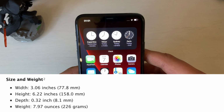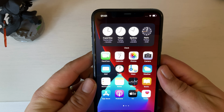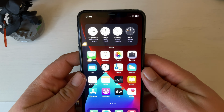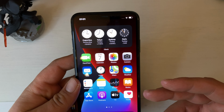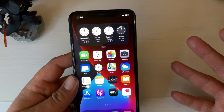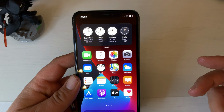It's 158 by 77.8 by 8.1 millimeters. So basically, it's a very big phone. And it weighs in at 226 grams. Now, considering the size, again, it doesn't feel particularly heavy or uncomfortable to grasp in the hand. And coming from the regular iPhone 11, I was surprised to find that this is a bit thinner and doesn't really feel too large in the hand.